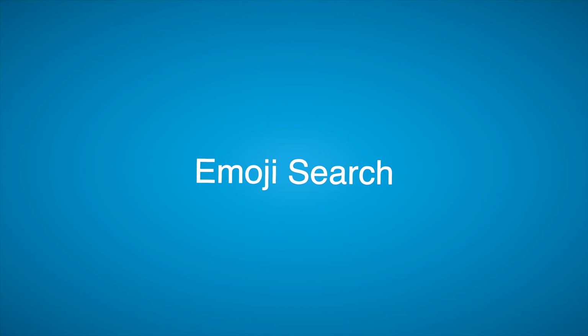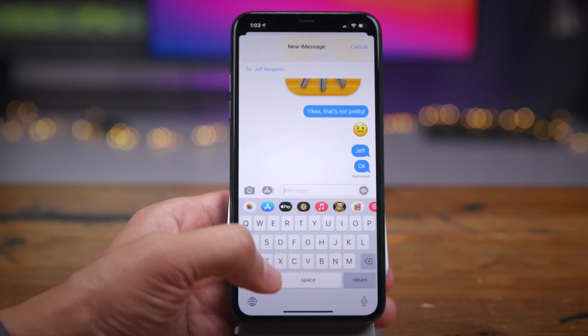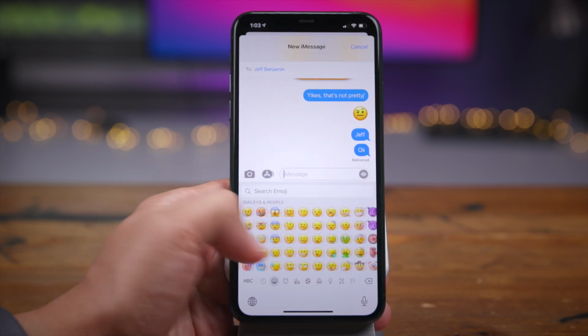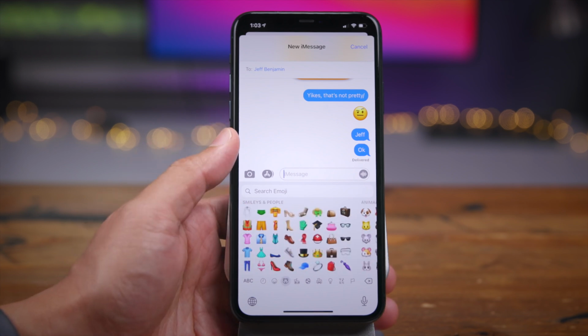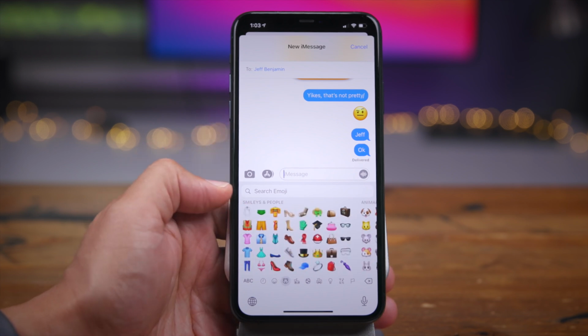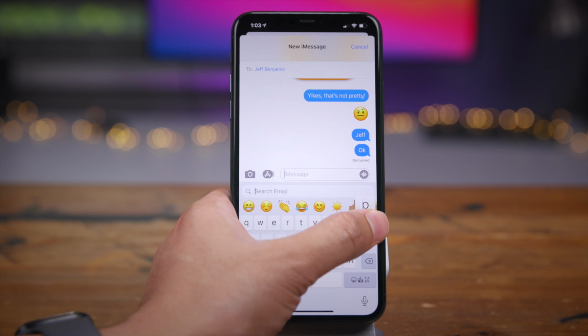Now, on the surface, emoji search may not seem like a big deal, but have you ever tried to search for an emoji character and you just couldn't find what you were looking for? Like, I'm searching for pizza. I can't remember exactly where pizza was, but you can now search just like this. Let me show you. I'm going to just type in or use QuickType to put in pizza.